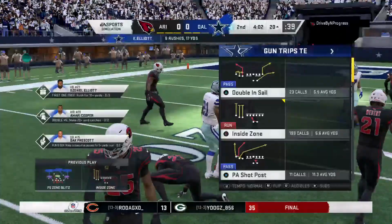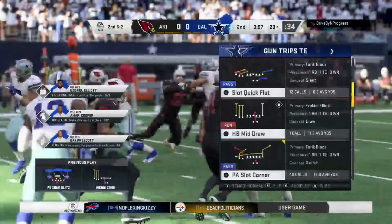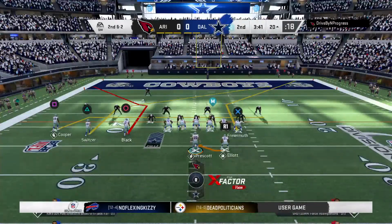A really nice pickup. And he'll go down right on the edge of the red zone following a pickup of about 7 or 8. 8 yards the gain on that last run. Here's 2nd and a couple.